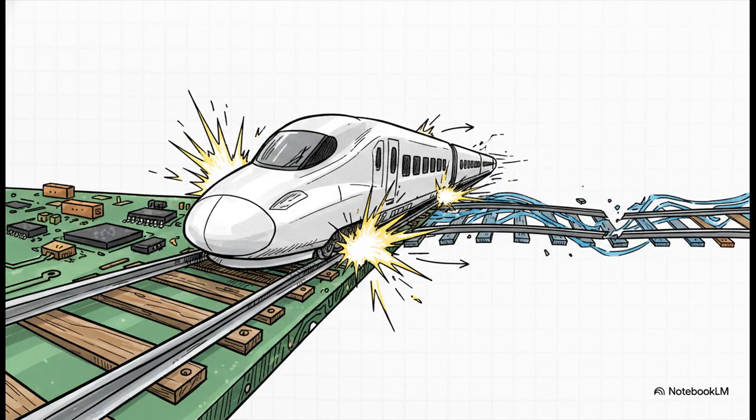You'll find many devices use boards that have both rigid and flexible sections. But changing from rigid fiberglass, like FR4, to flexible polyamide involves a sudden change in the material's dielectric constant. Essentially, it's a shift in how the material interacts with electric fields. For an electrical signal moving at high speeds, this is exactly like a high-speed train suddenly hitting a change in track gauge. If you don't manage it perfectly, your signal just derails.